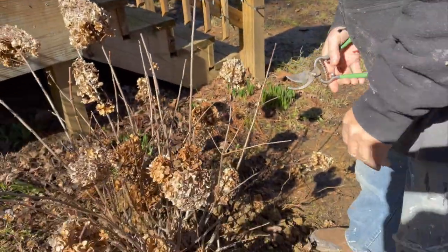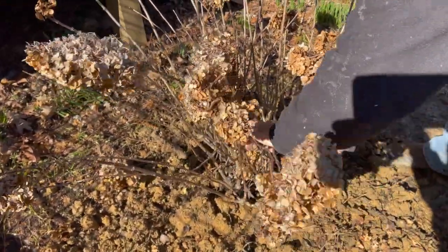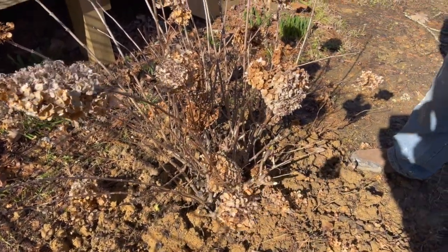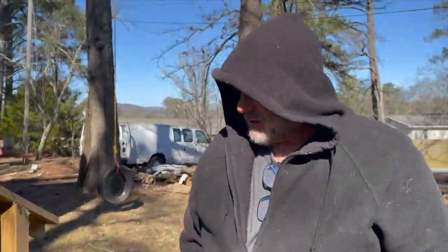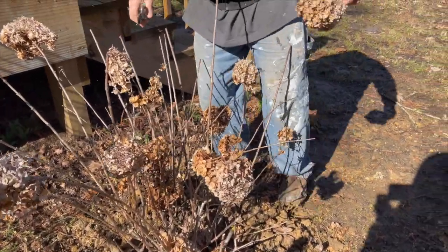But it is pretty. We've seen it blooming in action. This one actually looks similar to a limelight, but we'll maybe see better this summer when it blooms. It's hard to tell with these old dead flowers.